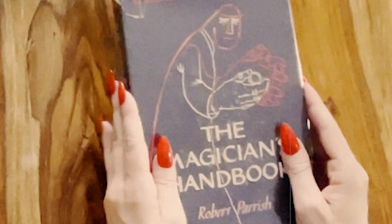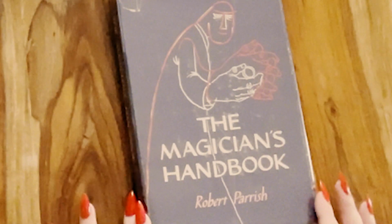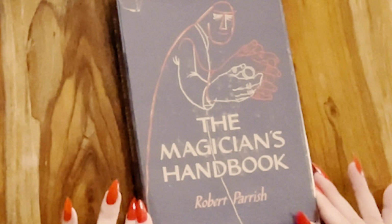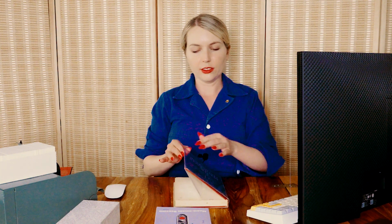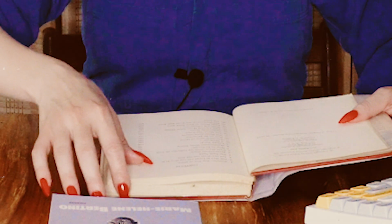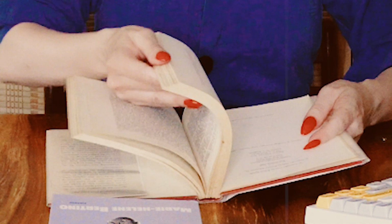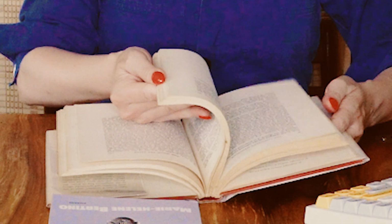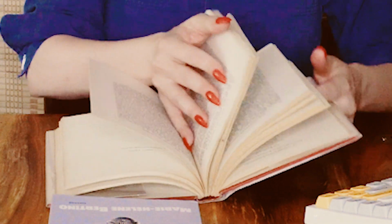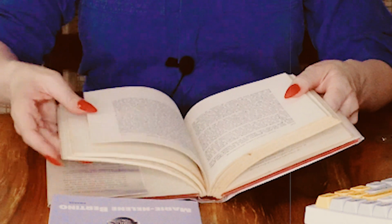Right, interesting. The Magician's Handbook. Looks like this is from a library. An illustrated guide to the art of magic. Right, I'm just gonna open this up. Nice old pages. I like a book with the old pages. They feel much different. Used. Yes.